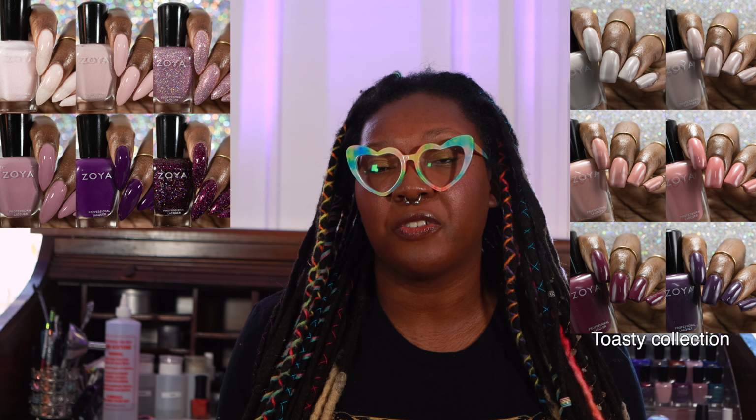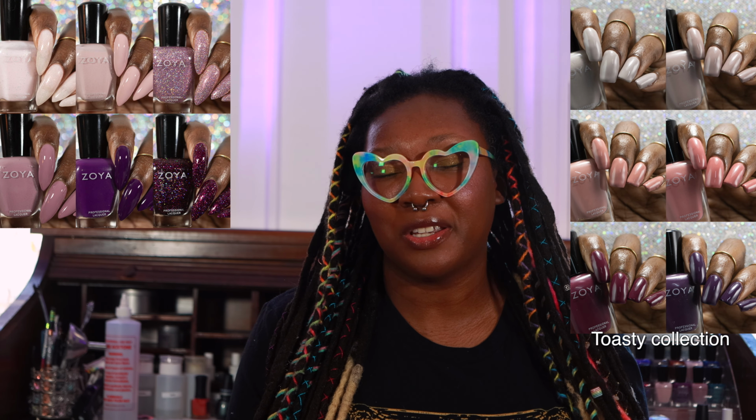Alrighty, so final thoughts. I will fully admit, when I saw the color story on Everlasting, I thought it looked rather boring. I feel like we see a lot of colors that are similar to the Everlasting polishes from Zoya, so I was just kind of like, meh, I don't know. It just wasn't a thing for me personally.